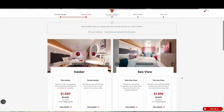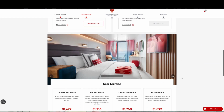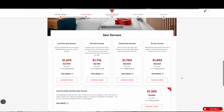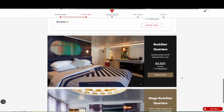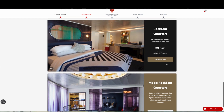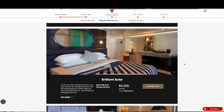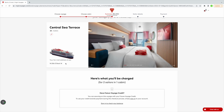Say there's inside cabins, there's outside, there's balcony cabins, some with bigger balconies, some with smaller balconies. There's rock star cabins, there's mega rock star cabins. So you just research what you feel is best for you and the price you can afford. And when you pick that, they will assign the cabin where it is on the ship.